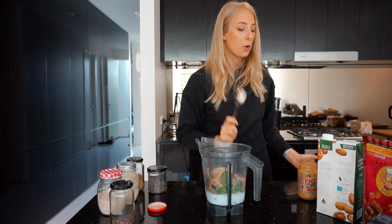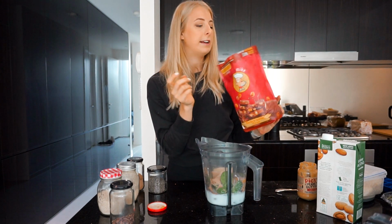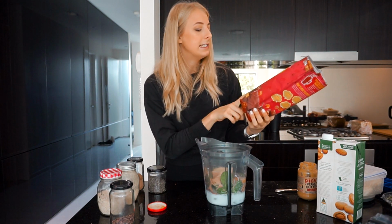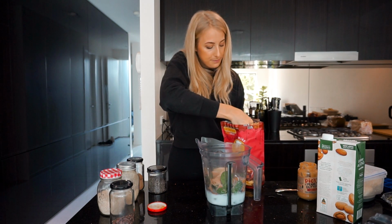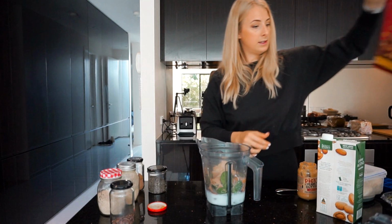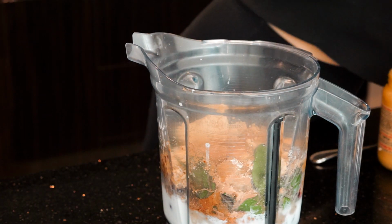Okay, we can continue. At the moment, I'm loving Macro Mike. Their protein powder, it's so tasty. It doesn't have that gritty, grainy flavor like other vegan protein powders. And it smells absolutely delicious. This is a choc hazelnut flavor, and it is so good. So I just add in a scoop of that. And a little dash of water, just to help get it through.